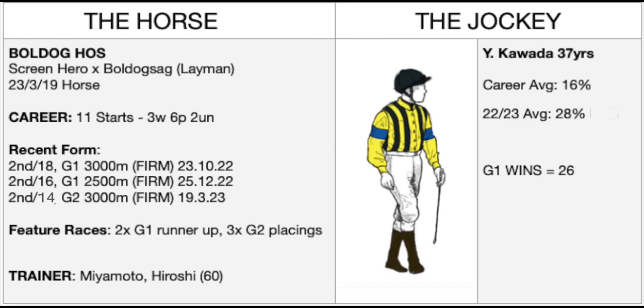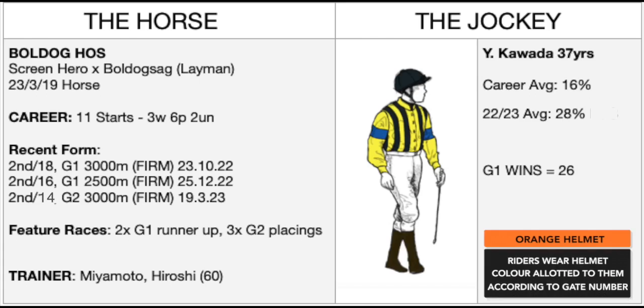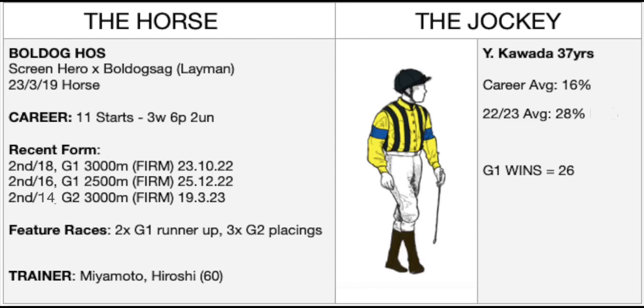Anyway, Boldog Hos ran out as favourite in his last start. That was the Hanshin Daisho 10, but he finished a good 2 lengths from the improved Justin Palace. At the time of recording, he is 3rd favourite, and there have been some rave reviews of his track work. Barrier 13 is probably not that much of a hindrance, as his habit is to race back in the field, usually somewhere worse than midfield.